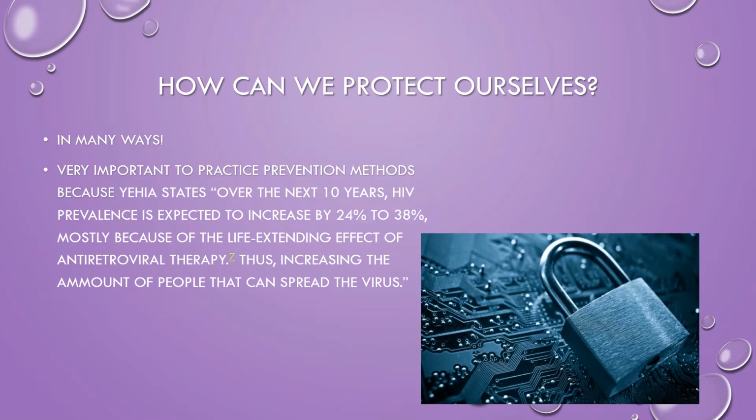First and foremost, early diagnosis and treatment with the ELISA or Western blot test can identify and decrease the spread of the virus.